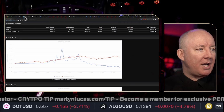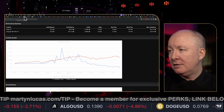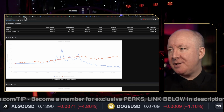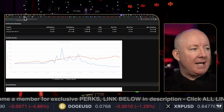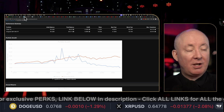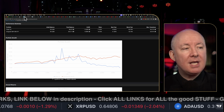I've run this for you and I've put $10,000 into Fisker of my hard-earned money. I've put $10,000 into the S&P of my hard-earned money. And I did that in 2019. We can't go earlier than that because Fisker wasn't around publicly, right? So here we are.